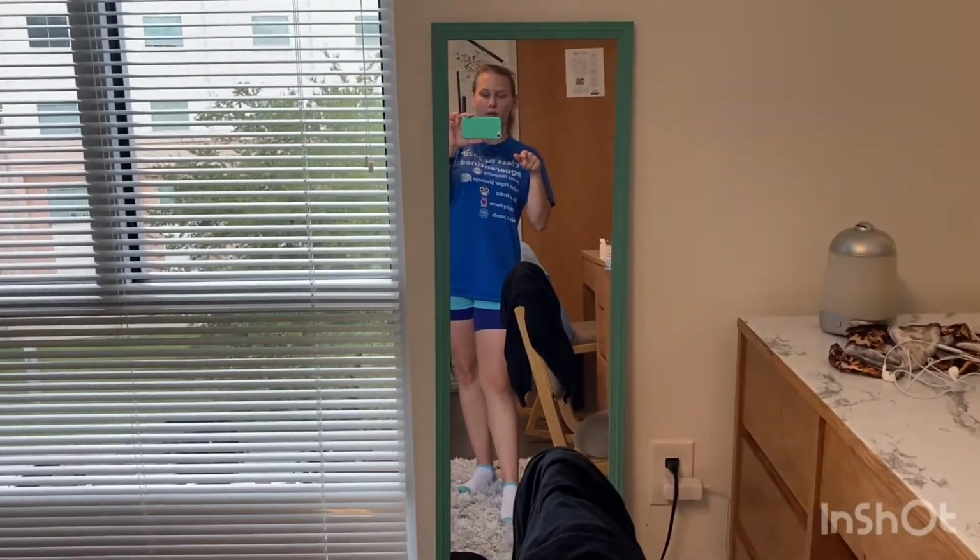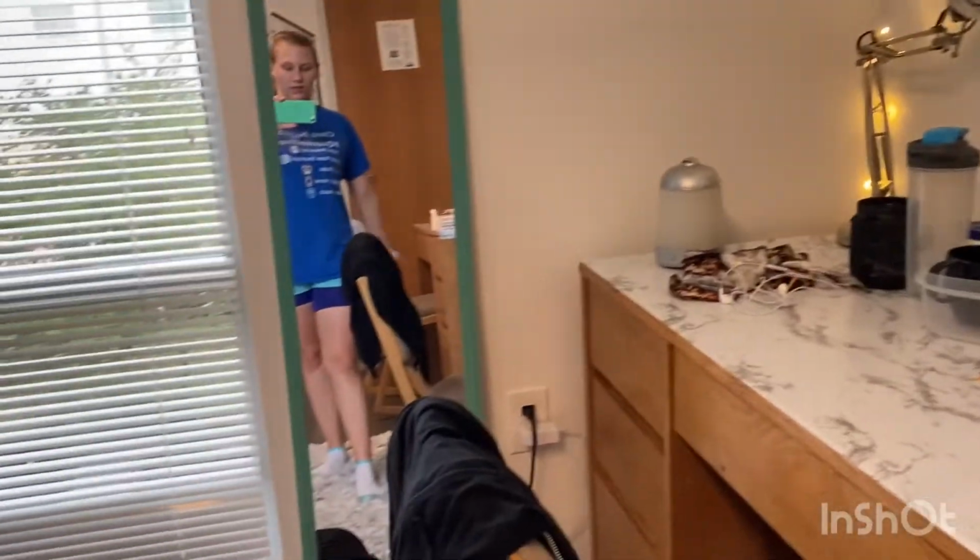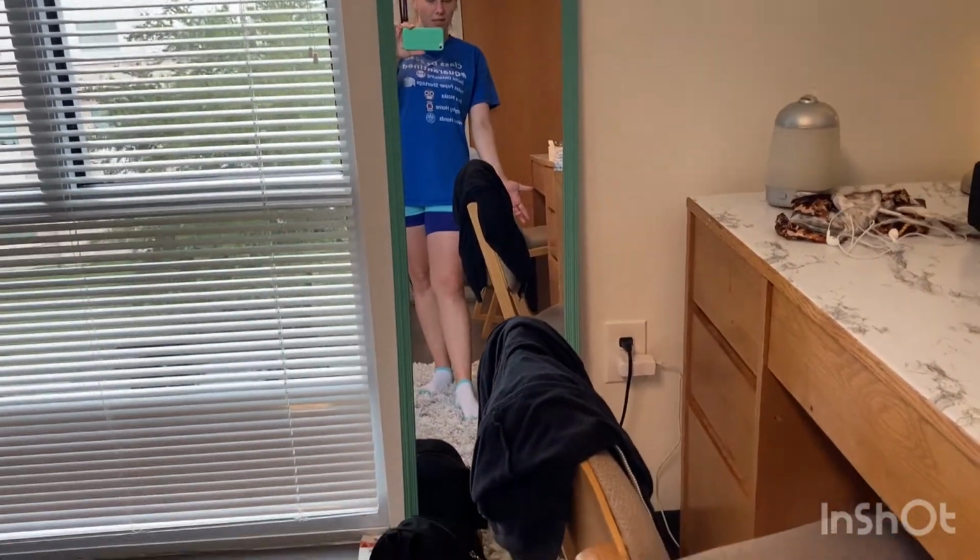Over here, we put our mirror. We put it over here just because we thought it was nice. We're both sitting over here at our desk, so we thought it was a little easier. And actually, it's nice because if you want to look outside or look at myself, hello. I don't even know if you saw that.